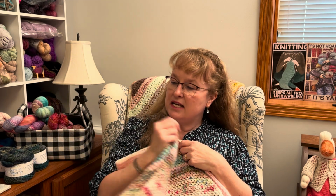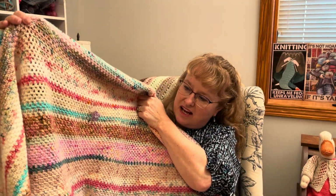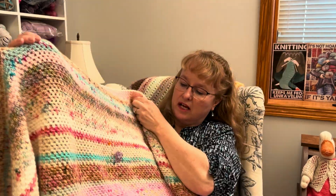I did try adding in fingering weight. I held fingering weight doubled. I didn't like that. I held fingering weight tripled to try to match gauge, and I just didn't like the way that looked. I just could not get it just right. So I guess I am probably going to stick with DK yarn. And I am running out of the colors that I like for this blanket. I'm doing more pastels, a few bright pops in there, but mostly pastels, pinks, aquas, some creamy taupey colors. There's enough different colors in here, but overall I think it reads as a nice pastel.